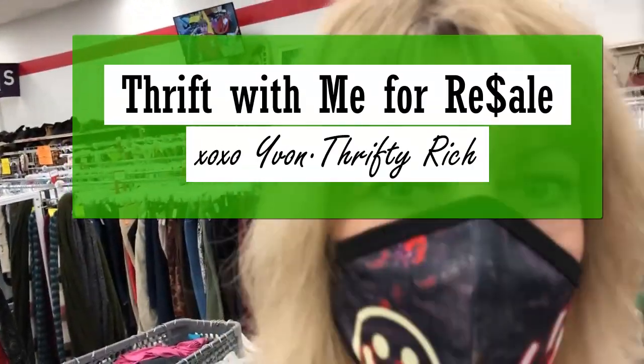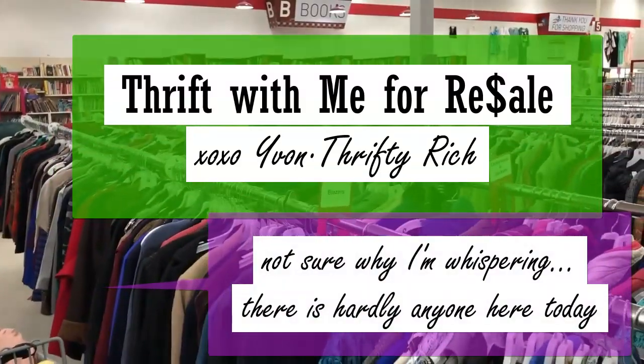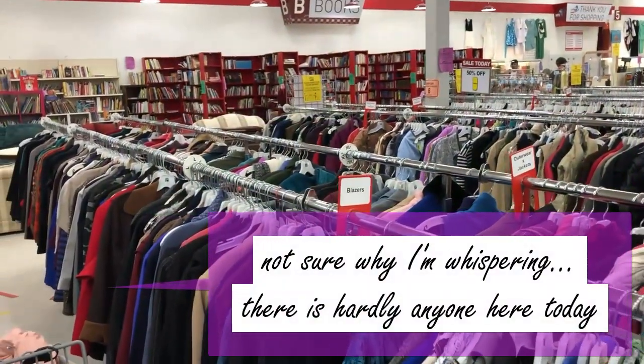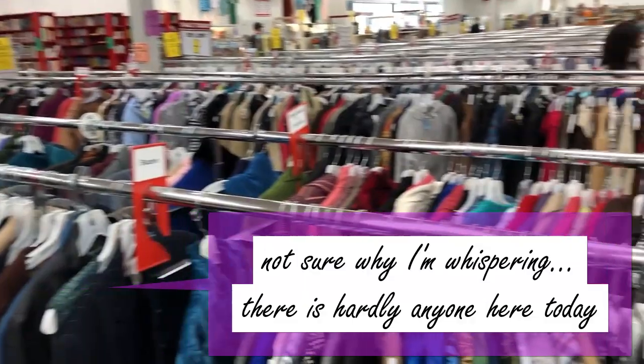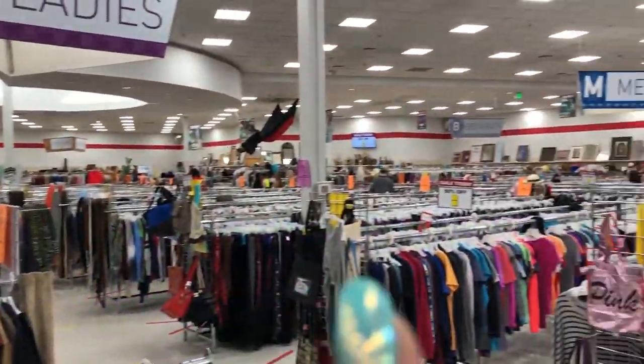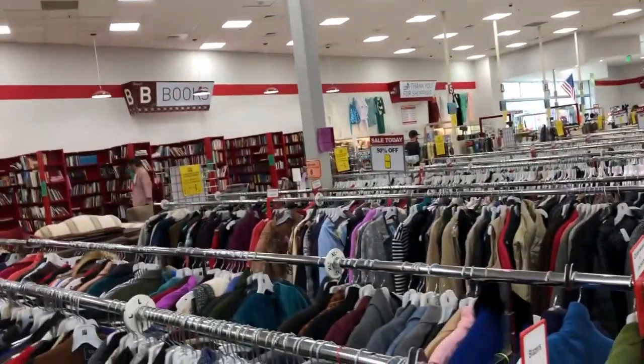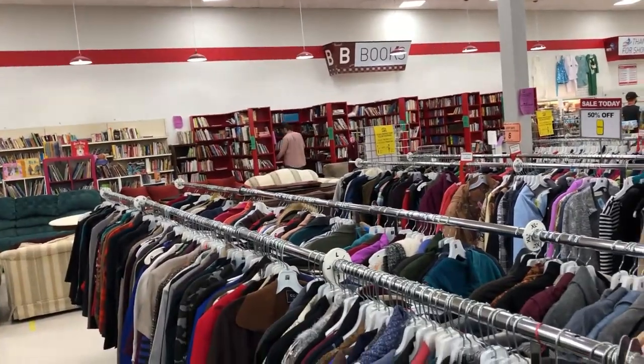Yeah, thrift store shopping. So I dropped off shipping and just real close, come to my favorite thrift store. It's not a sale day or anything, but look at this. Hardly anybody's here. Like there might be about 50 people here.